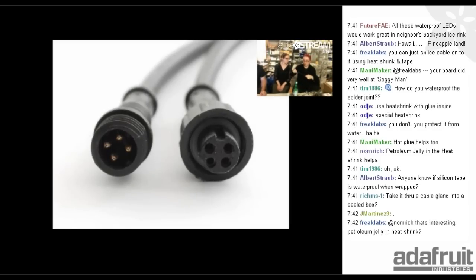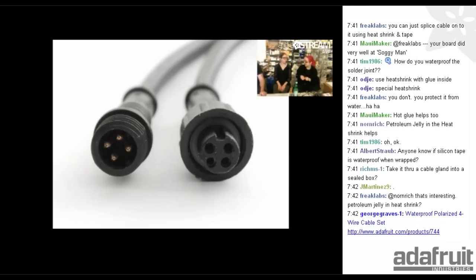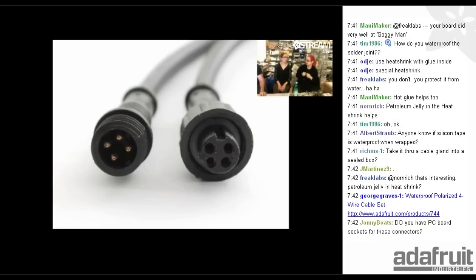Another thing I really like about the 4-pin connector is it can carry a couple amps, and it's actually very slim. Another thing is that even if you're not using a waterproof connector, the lock nut makes it very strong, so you don't have to worry about it pulling apart. Good for art installations where you want to make stuff very solid. Totally idiot-proof in my opinion.